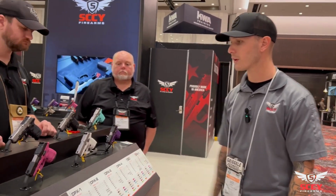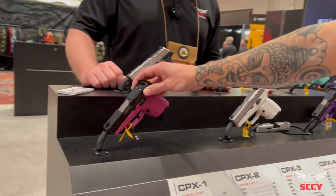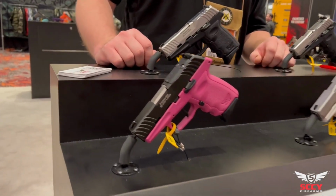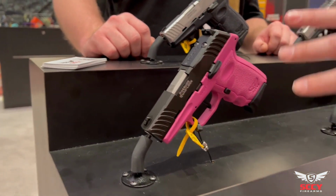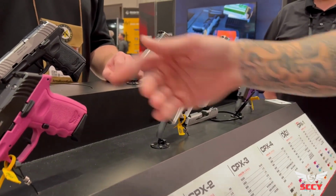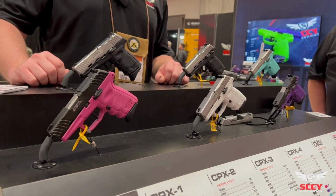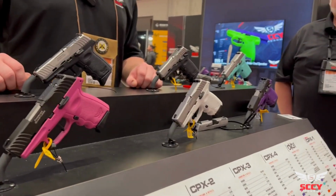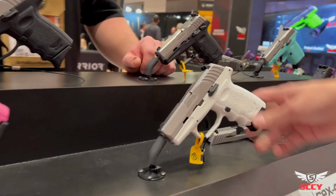So over at this booth, we have a lot of our stock options. We have a red dot ready slide on this DVG. It's a shield footprint. All the sights across the whole series are Glock 43 compatible, front and rear sight. So if you have a favorite night sight, you can throw it on any of our guns, whether it's the DVG, our 380 models, the CPX 3 and 4.